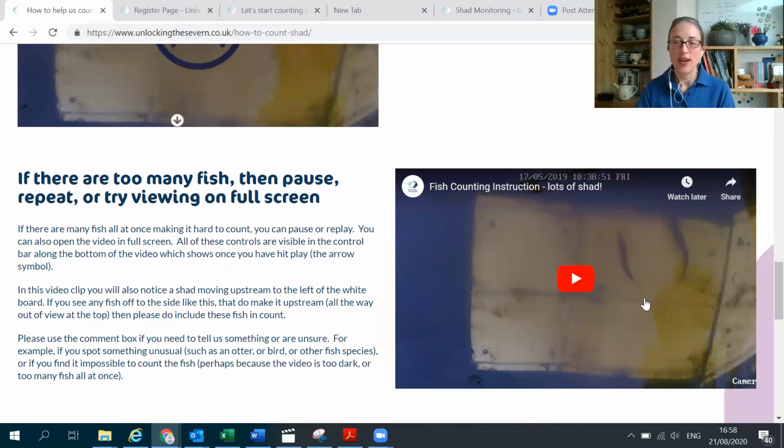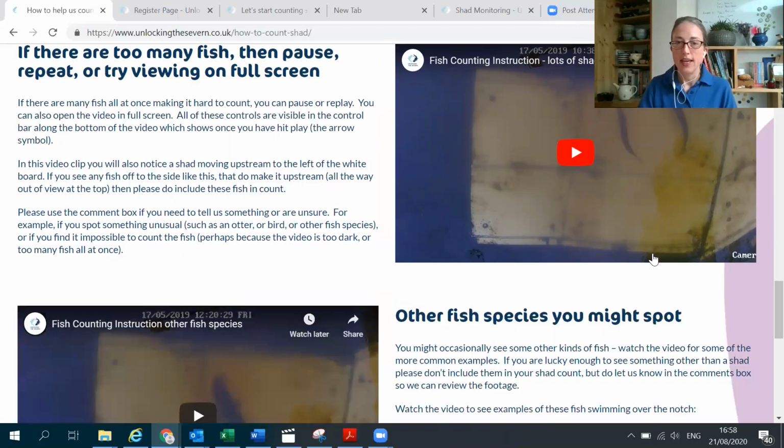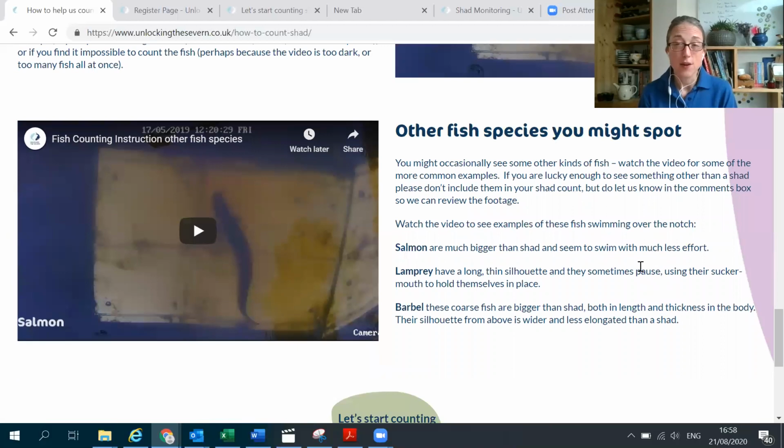And this page also has some tips on what to do if there are lots of shad in the video that you see, if you're really lucky and get loads at once. Read the text, have a little look and a play, but you can make the video screen big, full screen, and you can keep hitting pause and you can replay it and rewind it as much as you like. If you're very lucky, you might even see a few other fish.